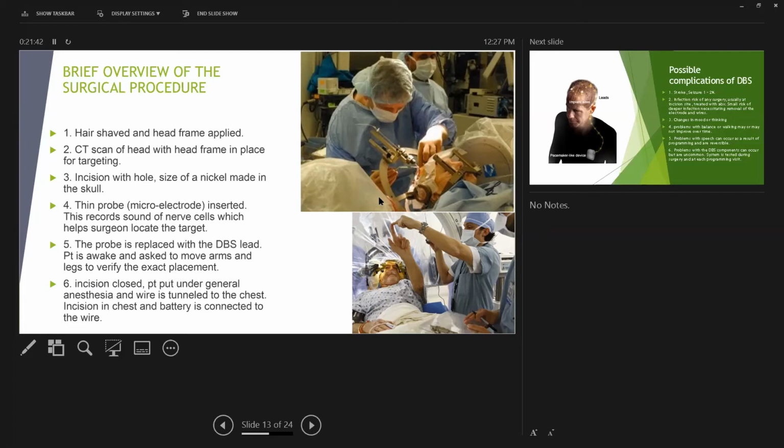So through that hole in the skull, that is where we insert the thin probe, the microelectrode. And that electrode records brain signals, and it actually records the sound that brain cells make. And they use that sound to target the area in the brain, because unfortunately there's no big light or sign that says here's the STN or the GPi. When the surgeons are doing this, they are determining this target based on that imaging that's done, and then based on the sound that they hear when they put the electrode in.